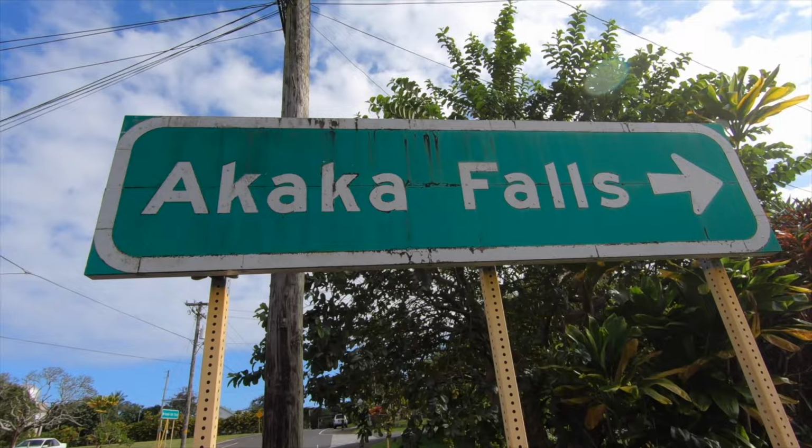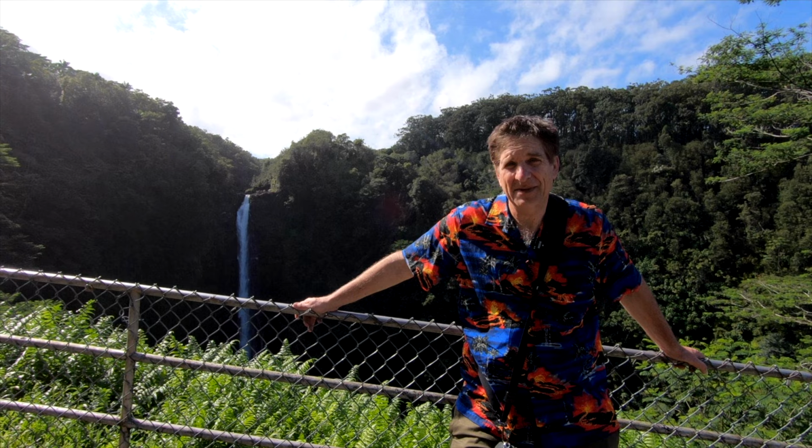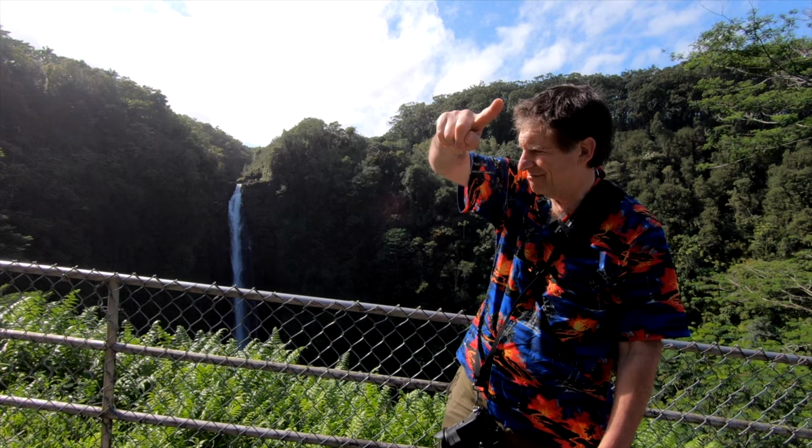Of course, this waterfall, Akaka, is nearly 500 feet, where our first one, Rainbow, is just under 80 feet. Either way, both are incredibly awesome and worth the time to take a look at. Photo tip-wise, I'm here at the worst time of day. I'm here at midday afternoon. I want to see some sunlight on that waterfall, which means morning.